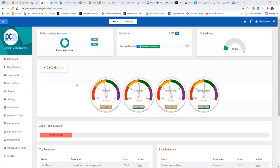For interest's sake, for how many of you are actually using the balance scorecard? If you can just indicate, you just say yes or no in the chat room, that will help me in terms of how we go about it. Just a brief background in terms of the balance scorecard, just 2 minutes.